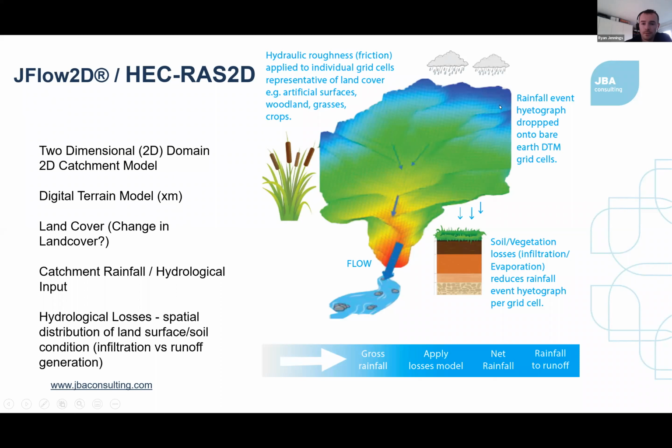On top of that, we have a hydrological input. This can be a number of things. It could just be an inflow direct into a river channel, where you just add flows, as you would in a normal 1D model. Or the way we tend to use it is by adding rainfall. So we will design this rainfall either on the basis of design events, such as the 10-year design rainfall, or the 20-year, 30-year, for instance, whatever the project is looking at.